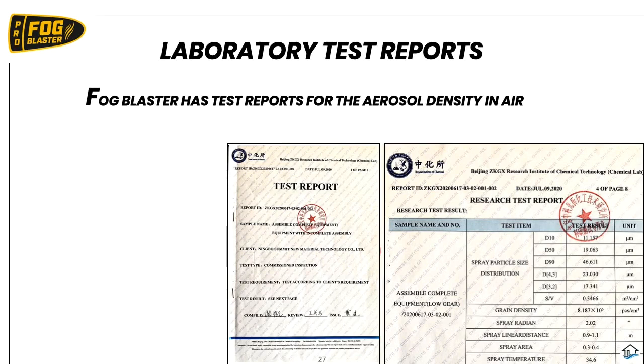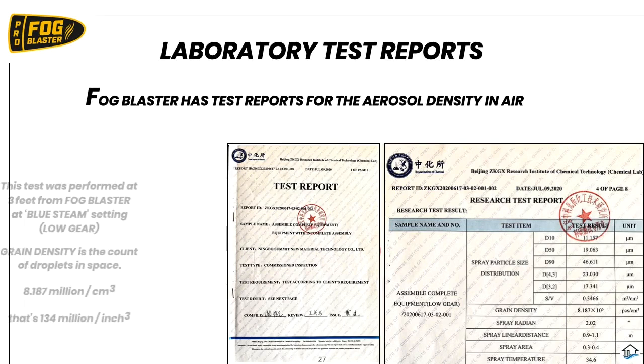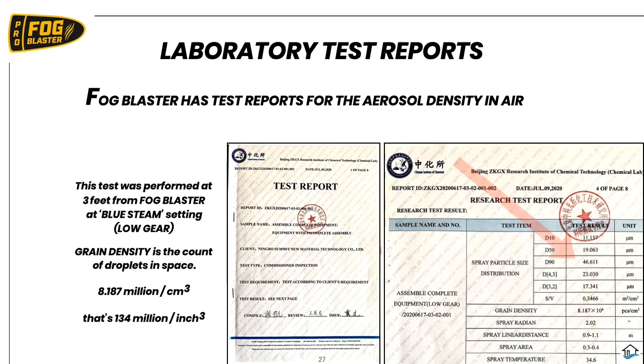Fog Blaster also has laboratory reports produced at different settings. This featured page shows the spectrometer readings for grain density, or the number of aerosol droplets in the air at 3 feet from Fog Blaster, an incredible 8 million particles per cubic centimeter, which equates to 134 million per cubic inch. This just goes to show that when we say we are fighting an invisible enemy, we are fighting it with a lot of invisible soldiers.